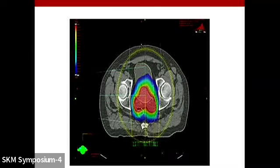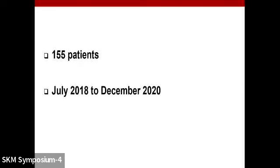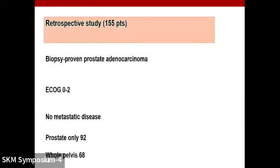In this picture, we can see that the target volume of the prostate is well contoured, and the doses to the OARs are shown. The objective of our study is to evaluate the dosimetric quality and acute toxicity between whole pelvis versus prostate only. We retrospectively randomized 125 patients from July 2018 to December 2020.